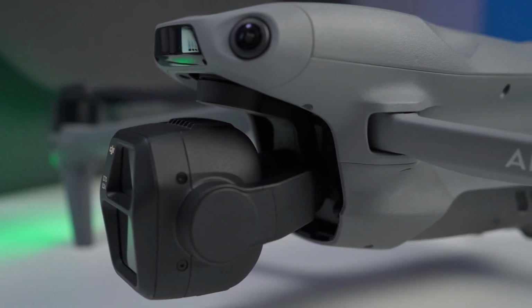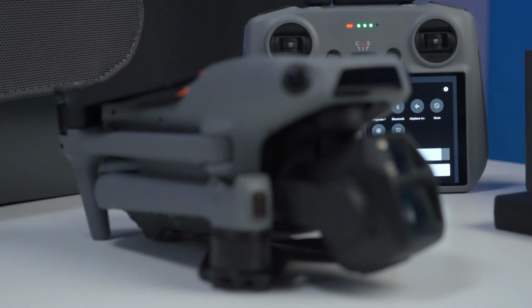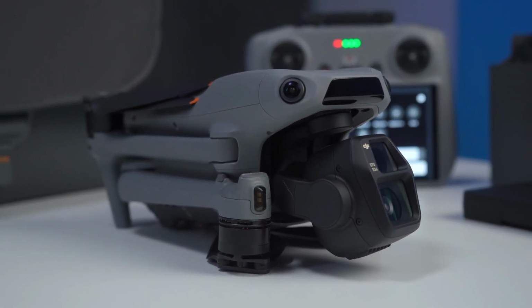This is the DJI Air 3S, and this is DJI's latest drone for the prosumer market. If you're passionate about capturing stunning aerial footage, this dual camera drone is designed just for you. We'll explore what makes the DJI Air 3S an exceptional choice and how it compares to the DJI Neo and the DJI Mini 4 Pro, which I already own.